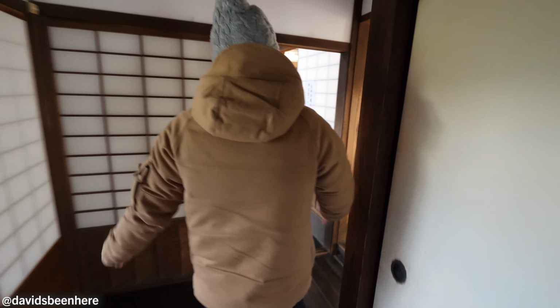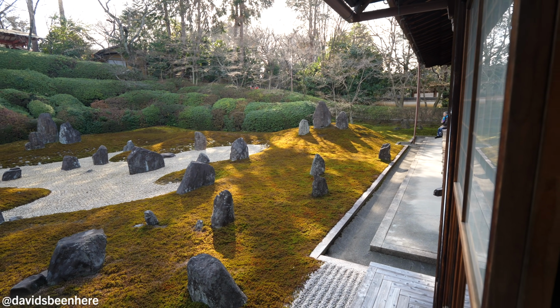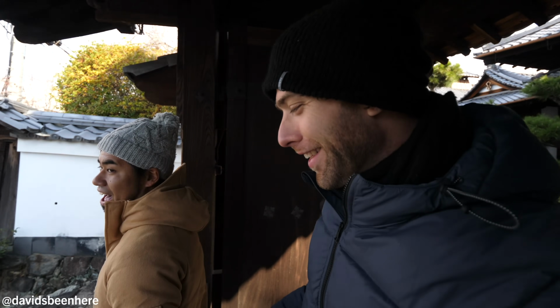Okay, so we saw it. Very beautiful temple. This is like a real old temple, 14th century, and the name is Komyo-in. Komyo-in Temple. So basically we saw one temple and we have 1999 to go.